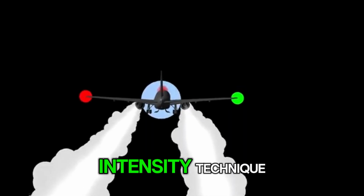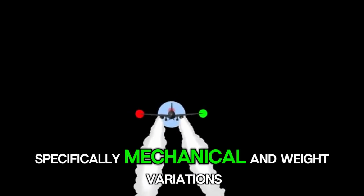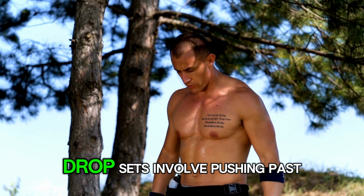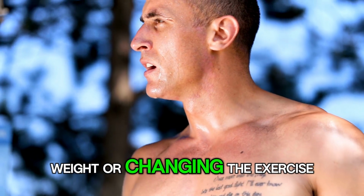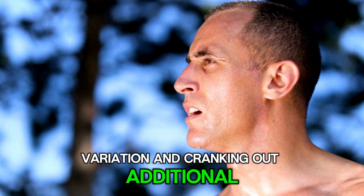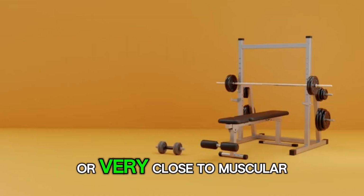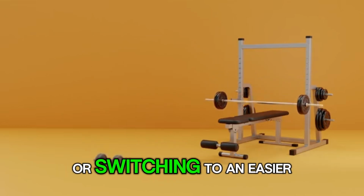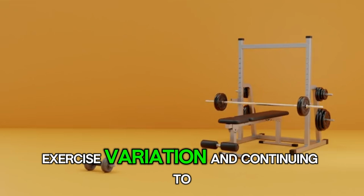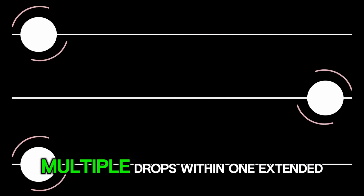Intensity technique number 2 is drop sets, specifically mechanical and weight variations. Drop sets involve pushing past muscular failure by reducing the weight or changing the exercise variation and cranking out additional reps. To recap, this involves performing a set to or very close to muscular failure, then immediately reducing the weight, or switching to an easier exercise variation, and continuing to perform more reps. This can be repeated for multiple drops within one extended set.